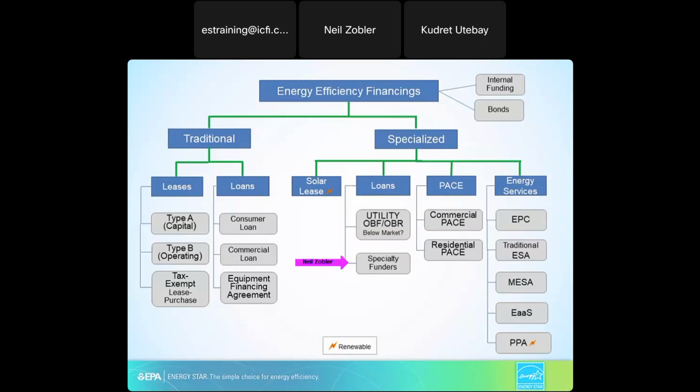Of course, there are specialty funders who are very familiar with the alternative structures that you have. So, for example, if you're looking for, in the case of an energy service agreement, an energy as a service type agreement, there are lenders who will fund those specific types of projects. So let's go over to PACE. I'm going to only talk about commercial PACE, or at least reference it. Energy services, there are a variety of them under the structures here. Energy performance contract, traditional energy service agreement, managed energy services agreement, energy as a service, and MESA and EaaS are very similar. You could almost put them in the same category. And PPAs, power purchase agreements, again, PPA is very popular for using with renewable energy projects.